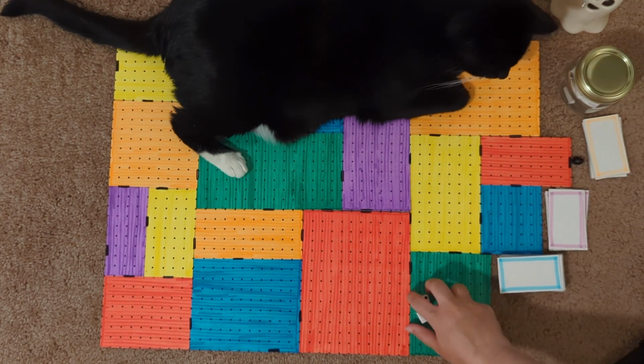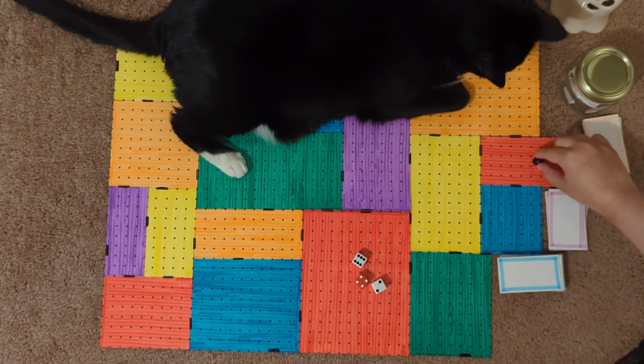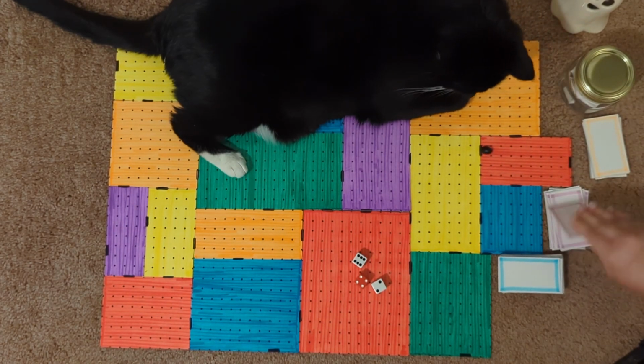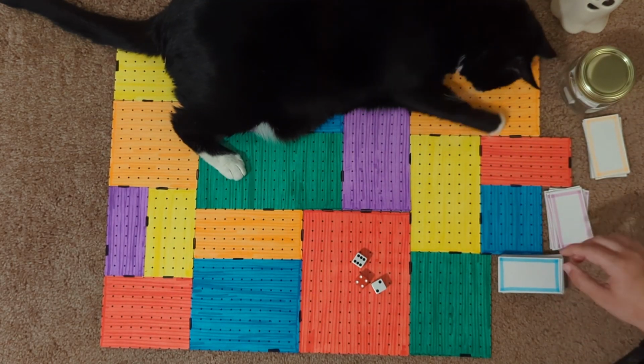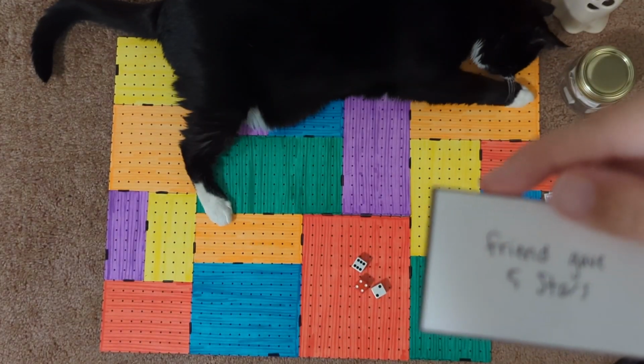Let's get into it. Roll 1, 12. 1, 2, 3, 4, 5, 6, 7, 8, 9, 10. Door is unlocked. 11, 12. So, a book in any genre that a friend gave 5 stars. This is a book that many friends have given 5 stars, and I have put on my TBR more times than I want to talk about. So, can you guess what that is?